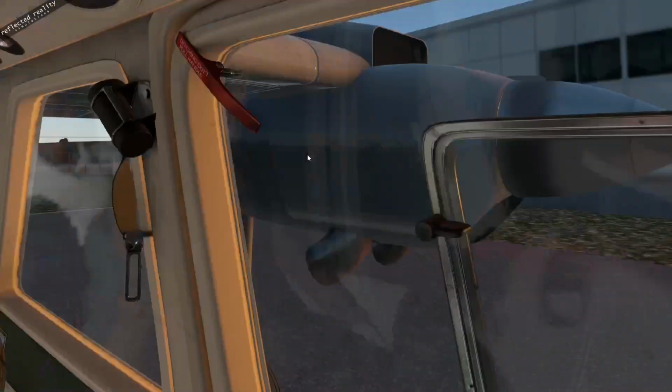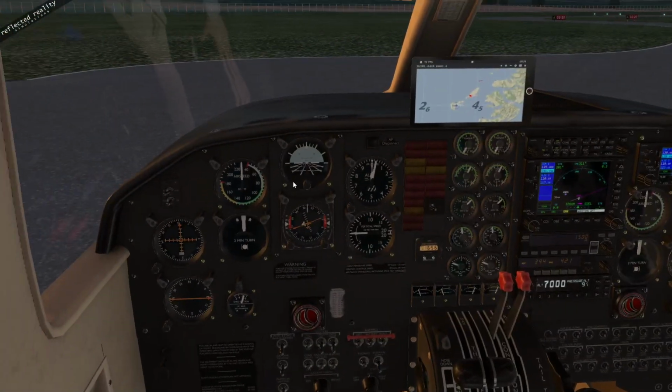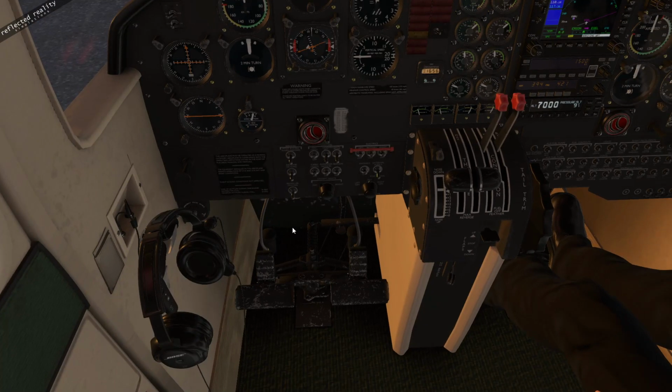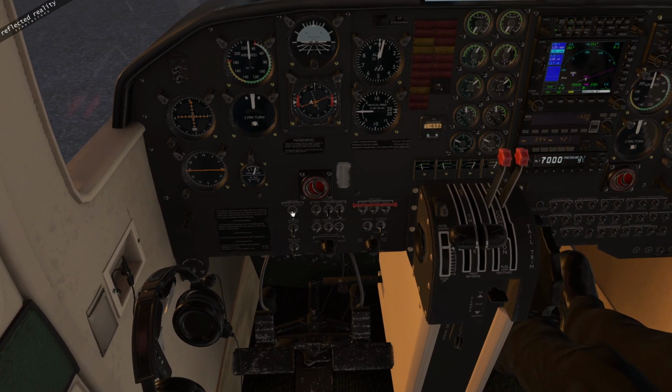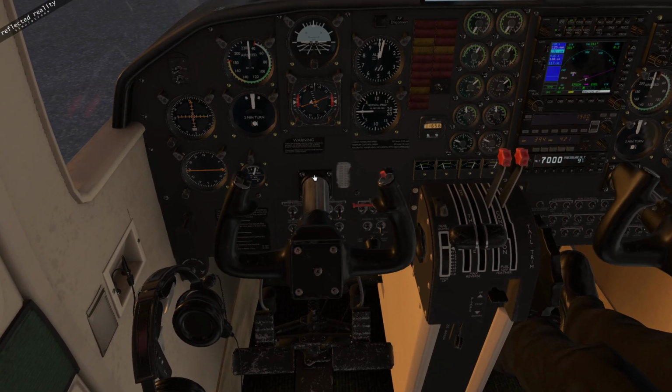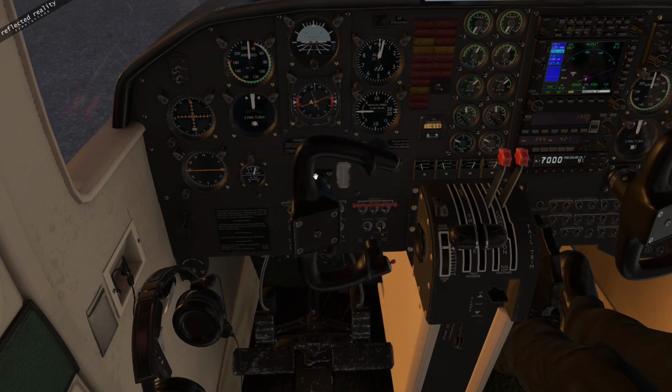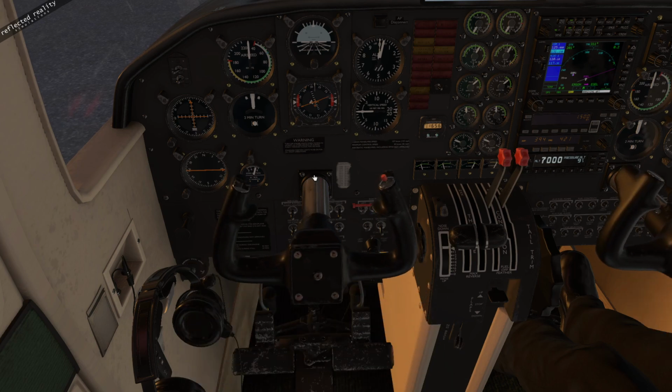Right, we're clear on the left side, clear on the right side. There's something I'm forgetting. What am I forgetting? Let me just double check. No. Oh, flight control check, that's the one. Put the yoke up, it usually reminds me. Just double check that I haven't done anything silly with my joystick.